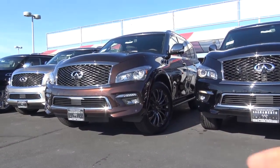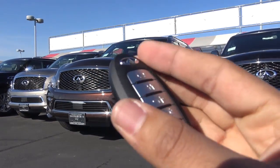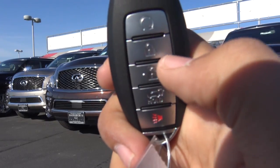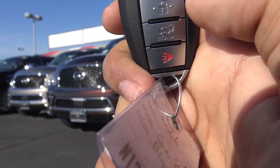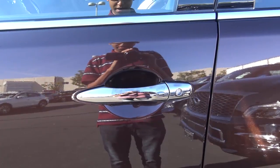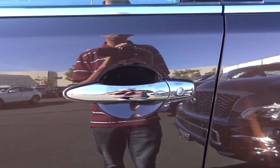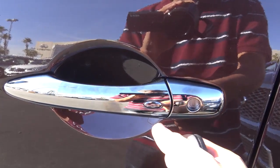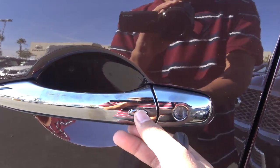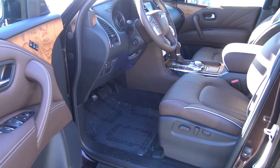Now here is the key fob design for the vehicle. It's your typical Nissan Infiniti smart key. You have your remote engine start, your remote keyless entry, lock, unlock, and then your power tailgate, and your panic button. Now this color is known as Mocha Almond, and it comes with smart key access on the driver's door as well as the front passenger door. You also do have chrome exterior door handles. Mocha Almond is actually a very unique exterior color.